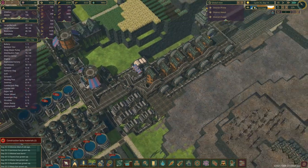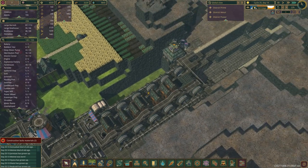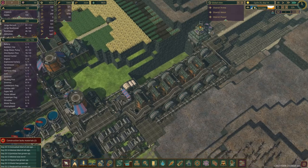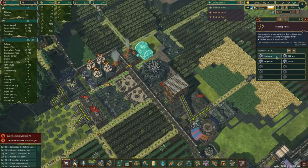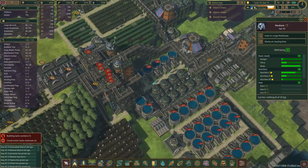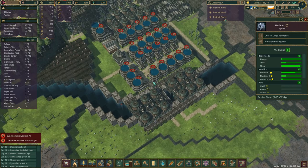Oh god, do they actually go and report back to the hauling post itself, or do they just run around all day? I don't actually know the answer to that. Hold on, let's follow somebody. Do they ever go and chill at the post, or are they constantly moving from point to point?